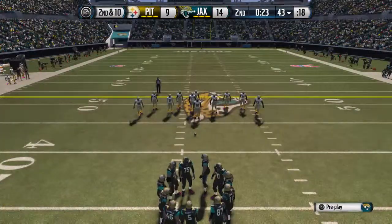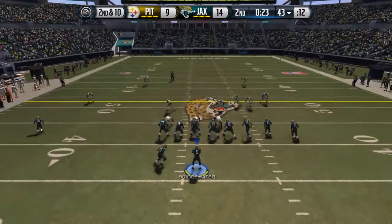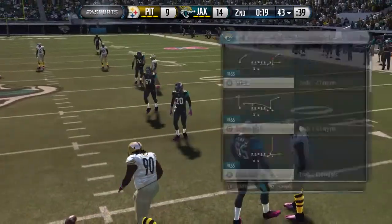This will be second down. The Jaguars all bunched up here as they get set at the line. Setting up a screen. He was looking short, but the pass falls incomplete.